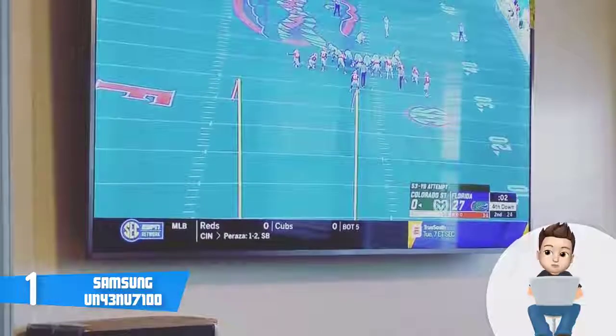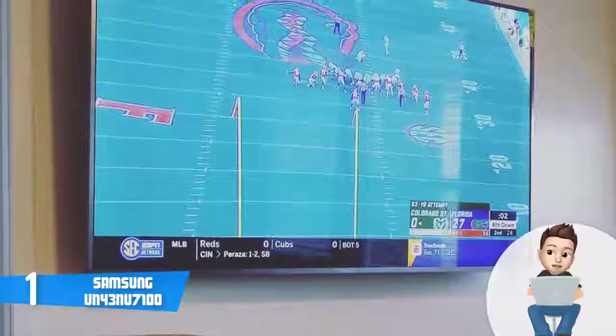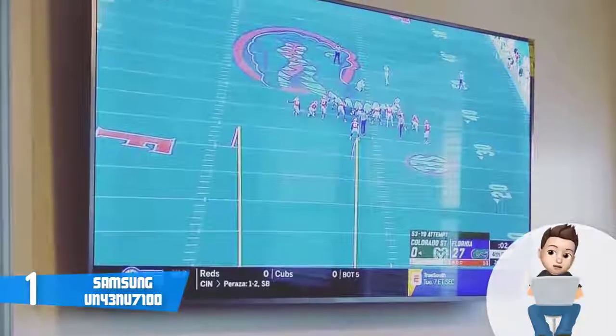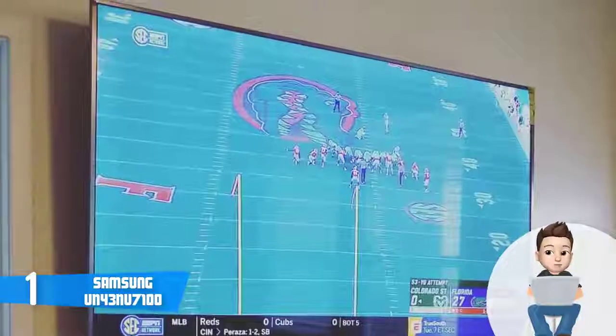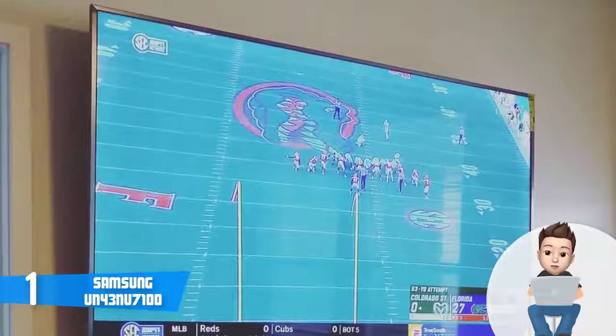Moreover, those who've purchased this product claim that the visuals are truly stunning, and they even used this TV for console gaming because of its low input lag and its decent response time. However, fast-paced games may sometimes suffer from motion blur.